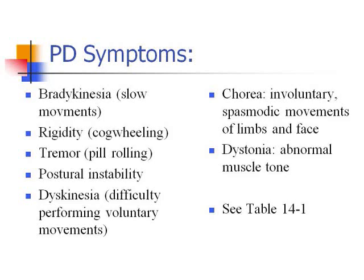Postural instability. What does that mean? That means you don't walk real well. You fall easily. Dyskinesia. Difficulty performing voluntary movements. Well, it may be nice and smooth to just breathe, but when you want to get up and walk around, you have difficulty with it.